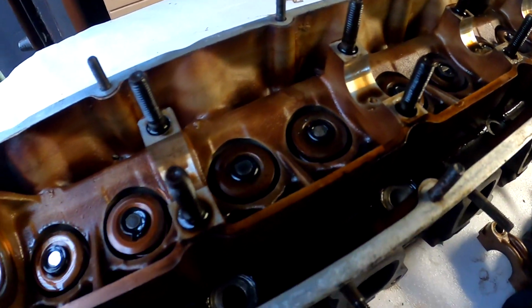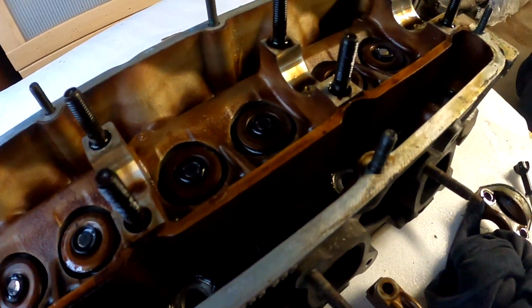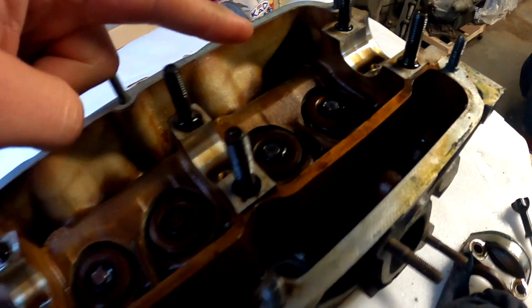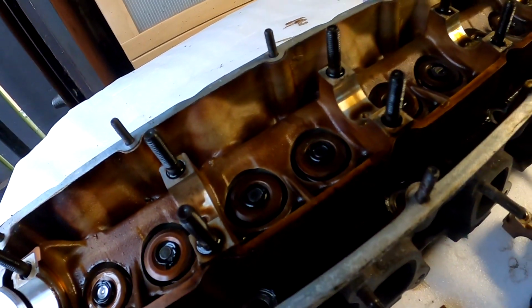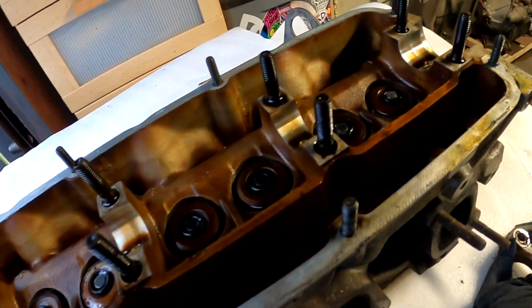So like you see, I've pulled the followers out, numbered them, and put them in the bag. So I've got one working on the way up to this end. I'll know that, I've taken photographs. So now what I'm gonna do is just give it a bit of a clean, just so it doesn't go completely covered in oil.